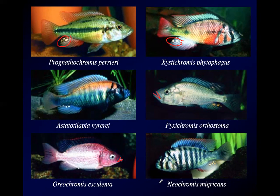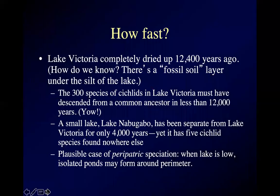Others are probably insect feeders. So they occupy a number of different niches. And of course, they're different in mating behavior. A lot of them have pretty sophisticated courtship and mating behaviors. They're all different. And the thing is, we know that Lake Victoria dried up completely 12,400 years ago.